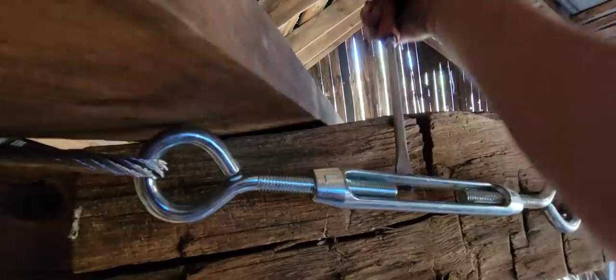It's not easy standing on the ladder with a phone videoing and doing this with a screwdriver. Got your safety harness? Yeah, I do. I have all my proper PPE.